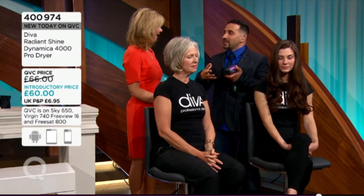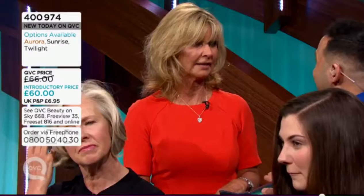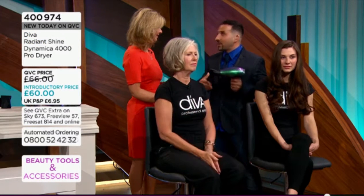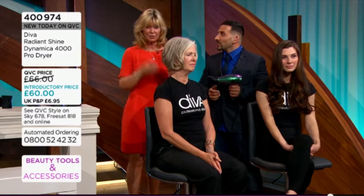The thing is, a hairdryer is so important. Completely. You use it absolutely every day. And so having a dryer that's light, compact, and easy to travel with, especially with the restrictions that you have these days when you're traveling, you need something light. Exactly, and something that's going to give you the kind of results.